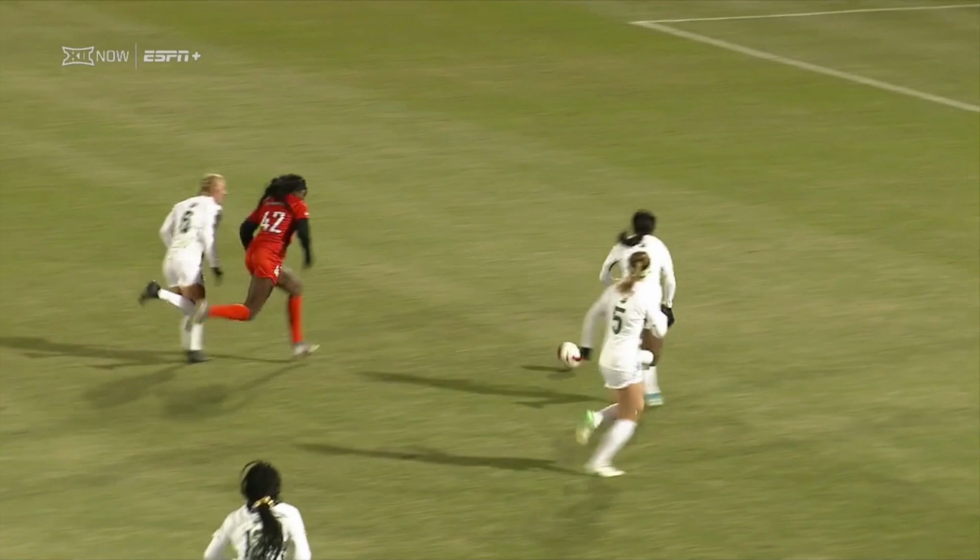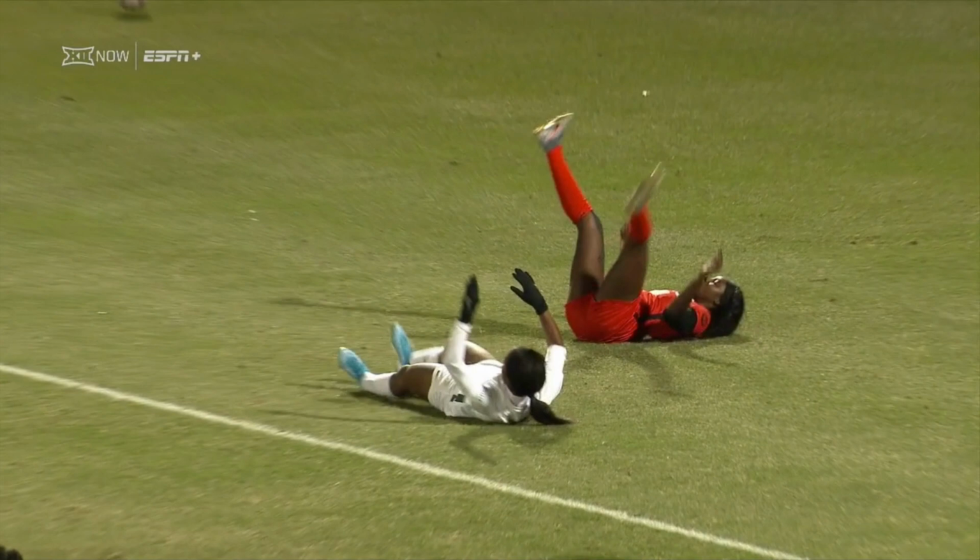Here's another look at that play. Yeah, she gets the ball. Really great recovery from Hayden.